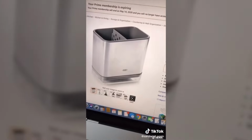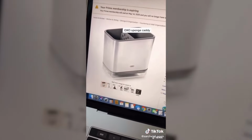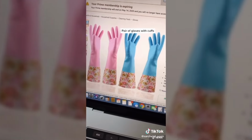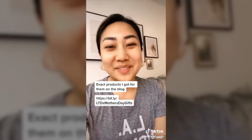I've tried out like 3 different sponge caddies, and this is by far the best one that I bought. It keeps your sponges dry, which makes them last longer. Gloves actually make a big difference when you're doing the dishes, especially for someone who hates doing them. Now give your mom a big ol' hug for me.